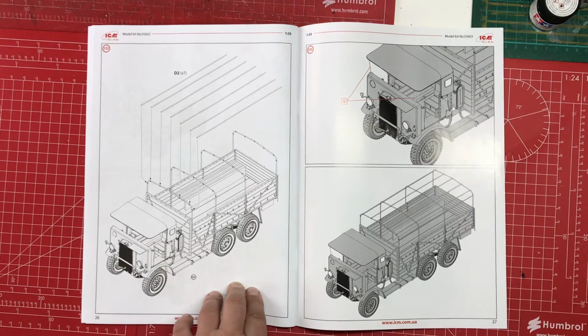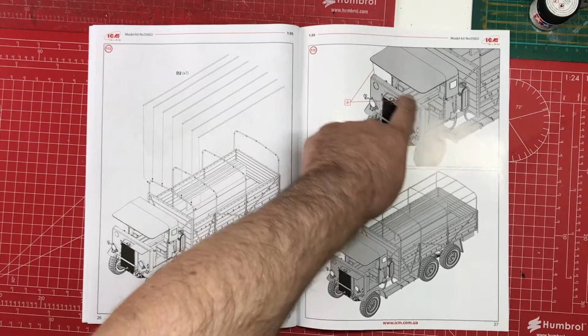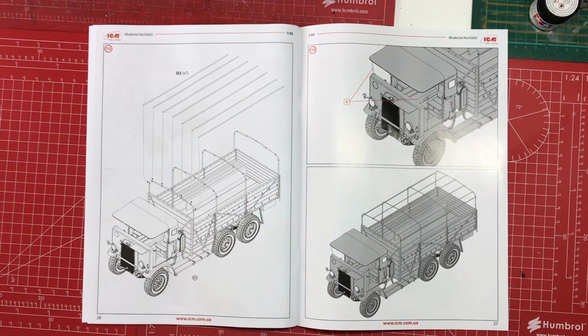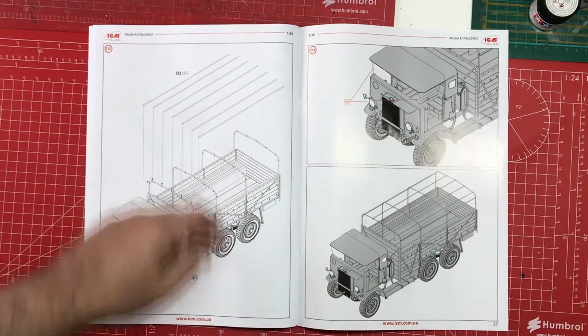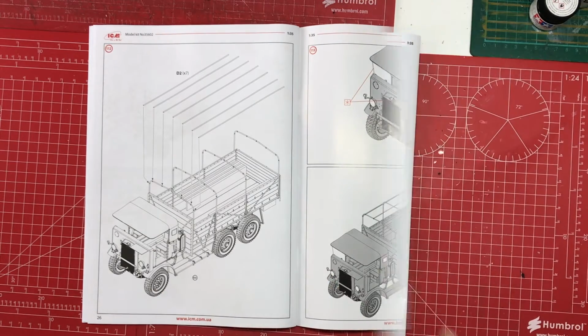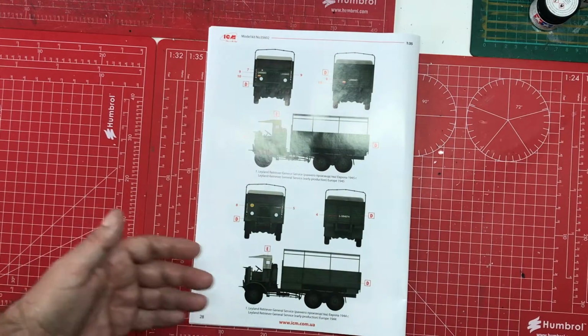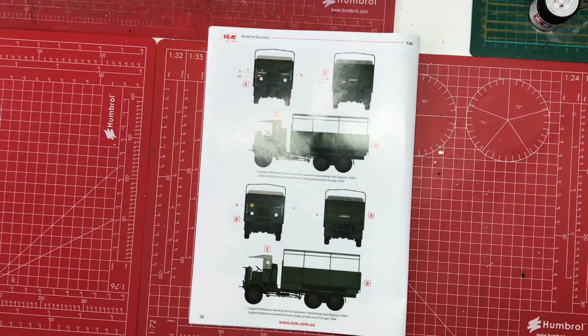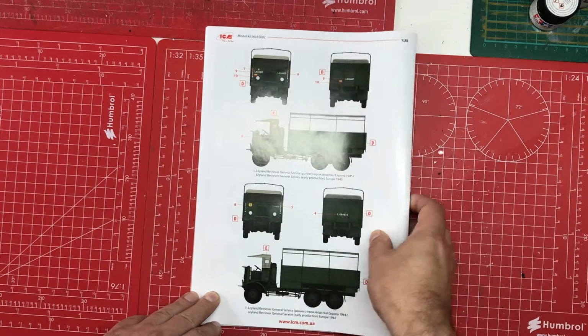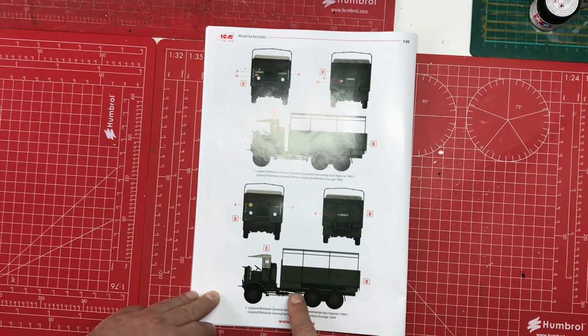Then interestingly, in step 113, we're scratch building 2 support posts. That seems a little odd. Why wouldn't they put them in? Maybe it was an afterthought. And that's your completed model, so 113 steps. We appear to have 2 decal options, but 1 paint scheme effectively. So standard olive drab colour, and then 2 different decal schemes. It tells us that is early production Europe 45, and early production Europe 44.